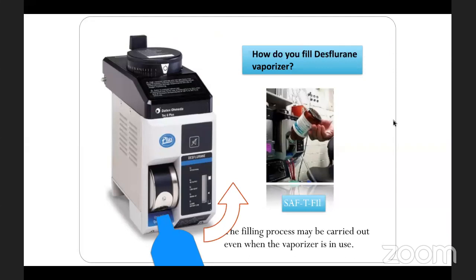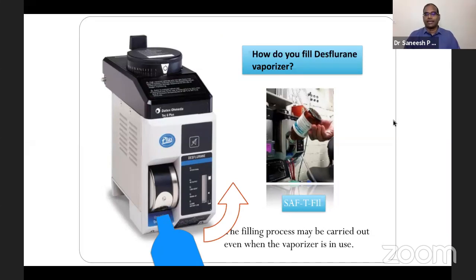Who wants to attempt that question? Dr. Pankaj, what is different in filling desflurane? Sir, we can fill desflurane while it's in use, sir. Yeah, okay, exactly. That's the point.